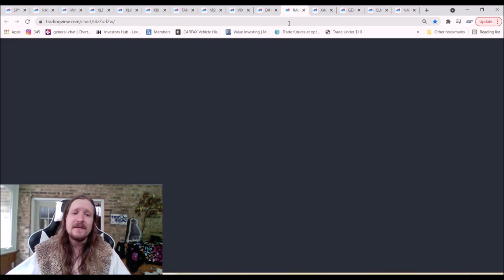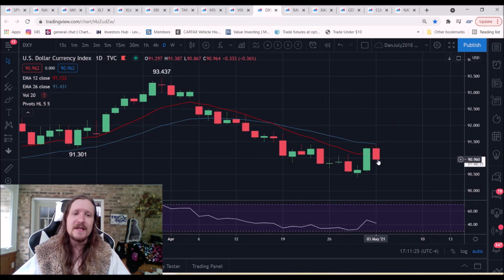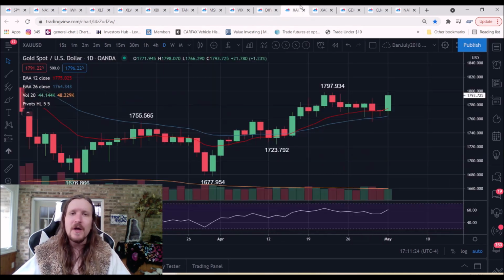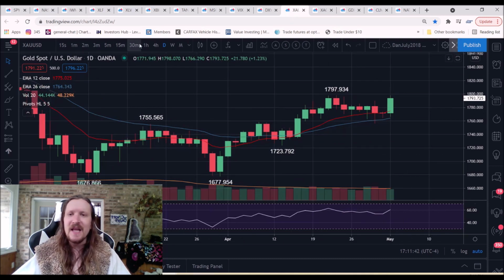Metals had a great day. Could not have asked for anything better, especially considering the fact that the dollar is not at its low. We are 0.5% above its low, but gold trying to confirm follow through. 1798 is still a double top. But if we can clear 1800 tomorrow, 1816 is then the next level.